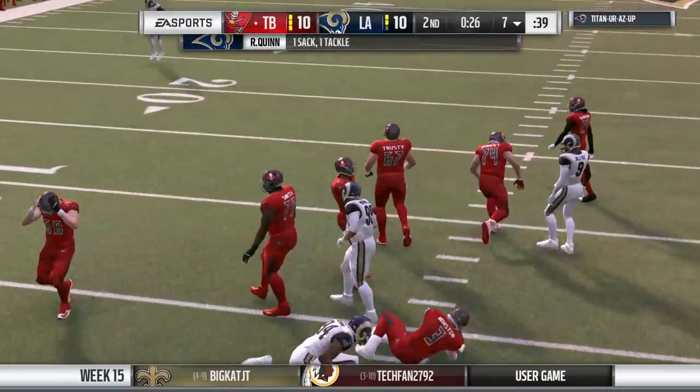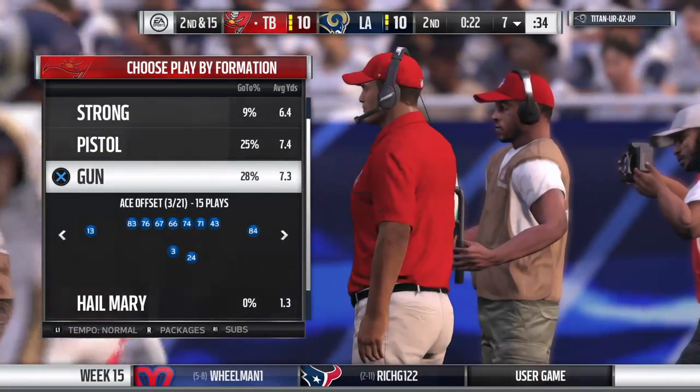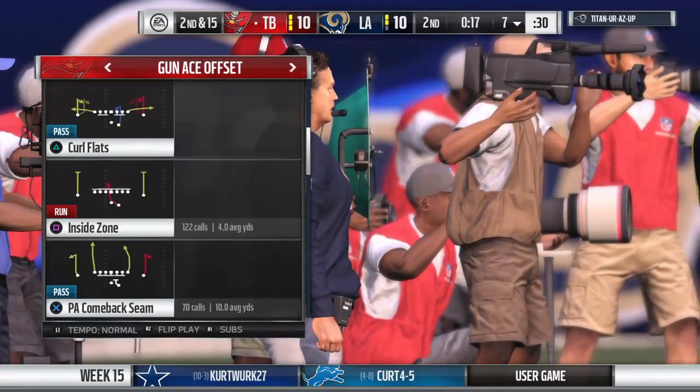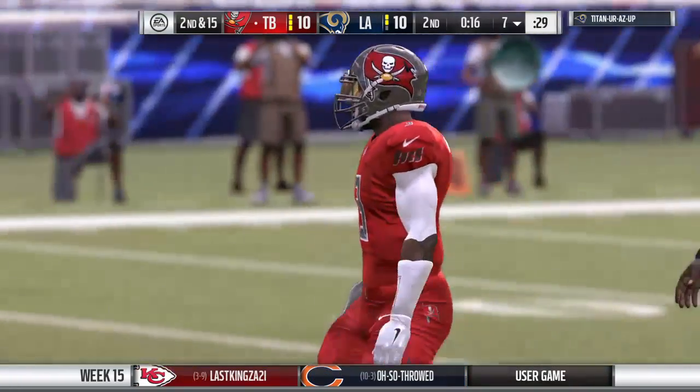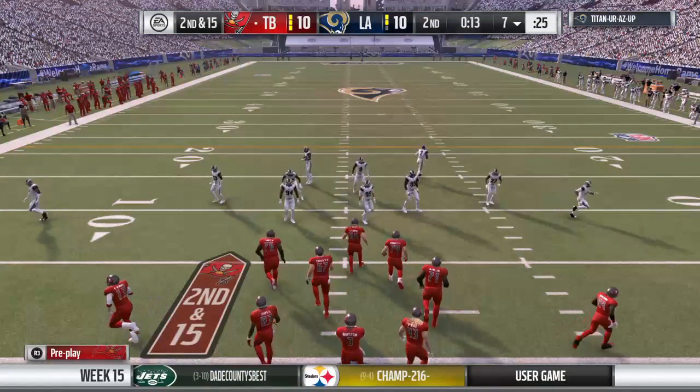They bring him down. Robert Quinn in there to get him for sack number 9 now on the year. Boy, he came in off the edge so quickly there. Look out, because that's exactly what it was being shouted by the offensive lineman to his quarterback because he had no chance to block him.